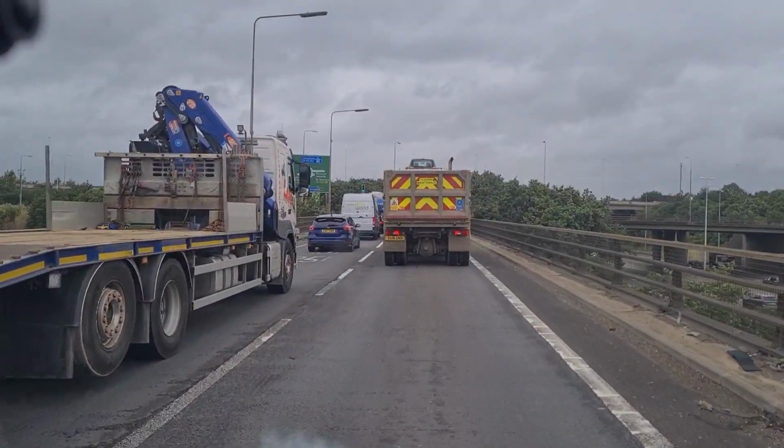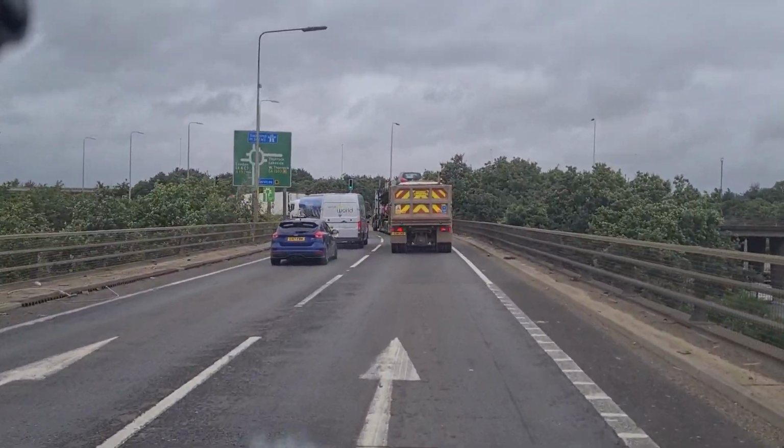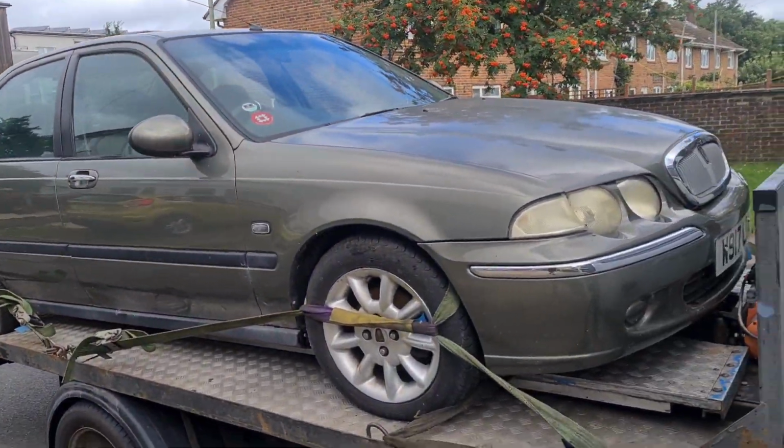Why is that car on the top of that tipper? It's a cement lorry carrying the Vauxhall. Apparently this is a very, very special Rover indeed.